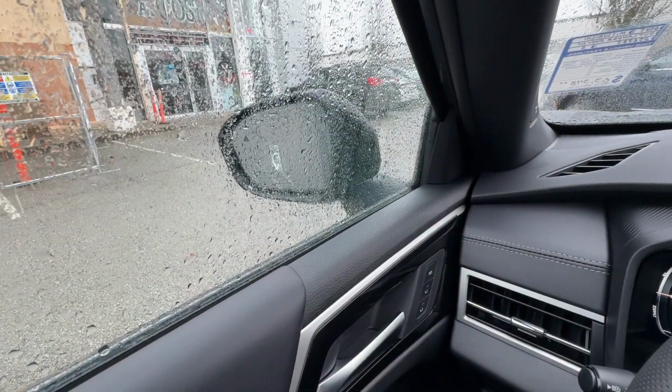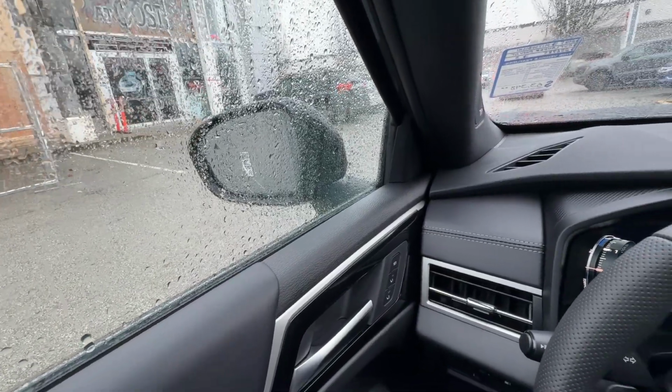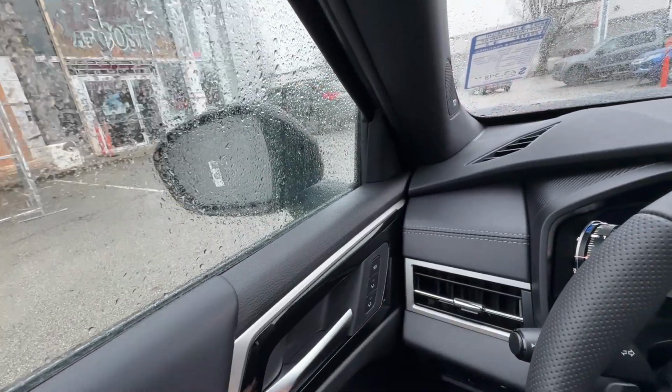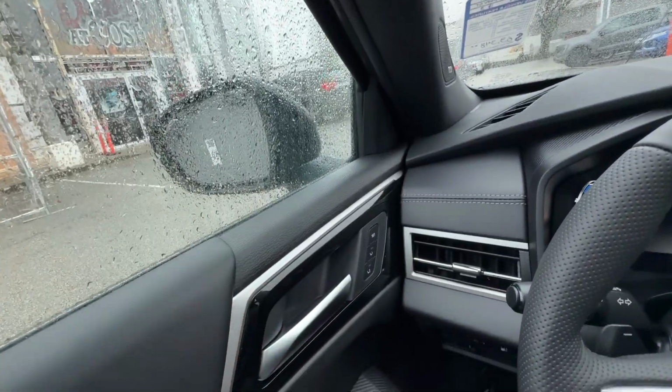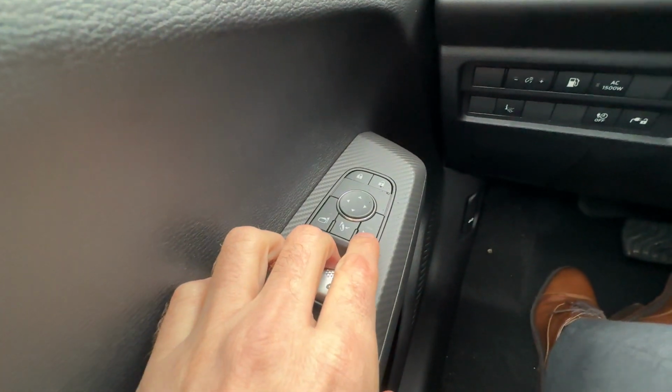There you go. See how it tilted? And once we put it back in park, or we start to drive forward, it'll park back again. So again, this one you can deactivate with this button, so you can select which one. So let's try it again on the other side.